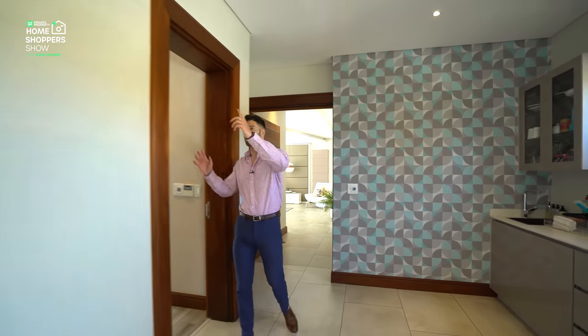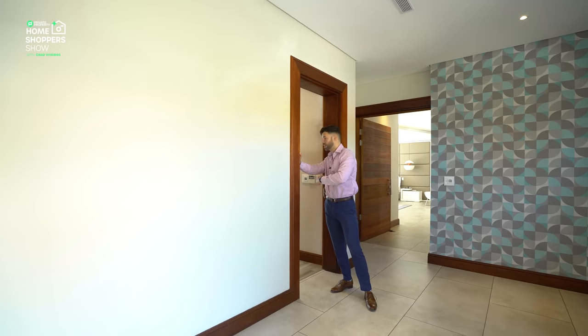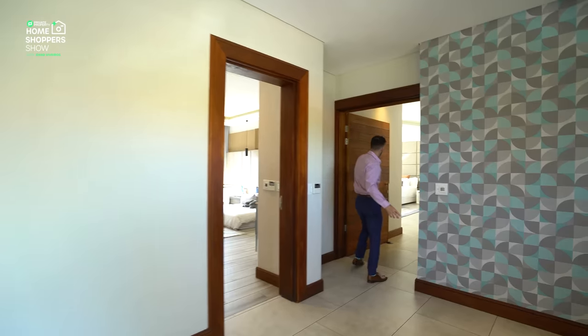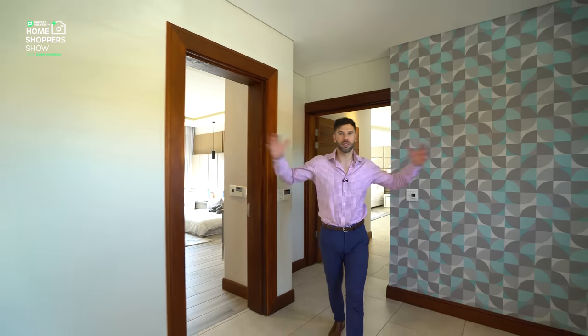But we've got two bedrooms located on this side. So office there, first bedroom's right over there, second bedroom's in this one, and then the master suite is behind me, and you can see that by the length of this door. So let's talk about these two bedrooms, and then it's the master suite, so don't go anywhere.